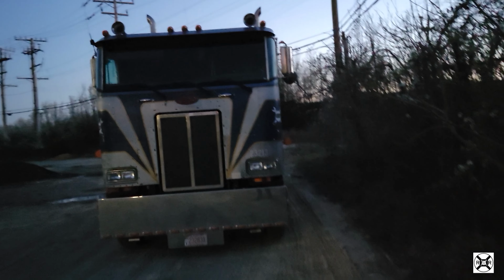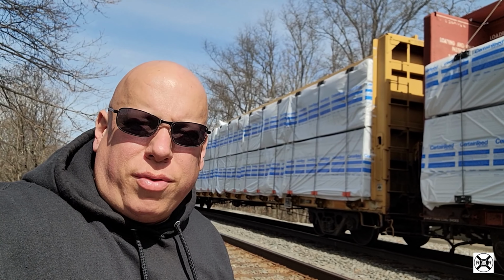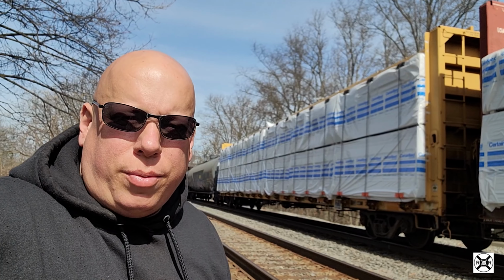How's that for train content, boys and girls? I'm over here in Manville now, Manville, New Jersey. I delivered in Flemington with my semi truck, drove over to Manville, found a place to park, and I'm right on what I believe to be the CSX or Norfolk Southern main line. I'm not really sure exactly which one.